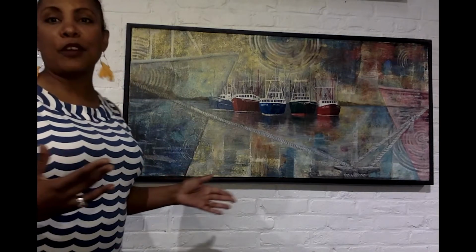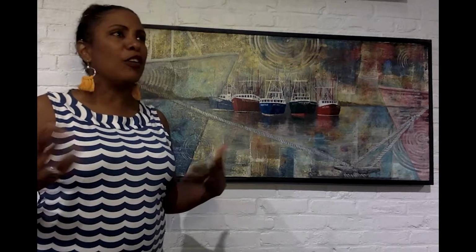So for this piece, there's no way I could do a series of New Bedford and not include New Bedford's thriving fishing port and fishing boats. And so when I decided to do this piece, I looked through all of my countless photos of the waterfront. And I've been living here for 16 years, so I have a lot of photos. I love to walk down to the waterfront. I live downtown and look at the boats, take pictures of the angles and the colors and all of that.